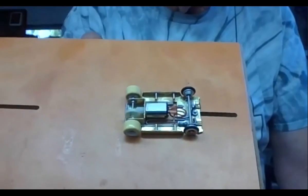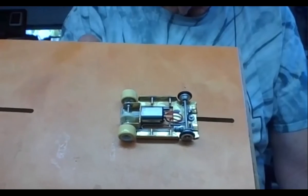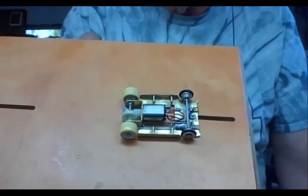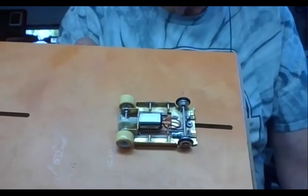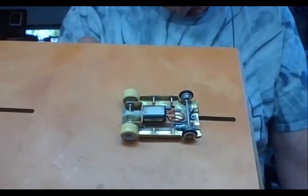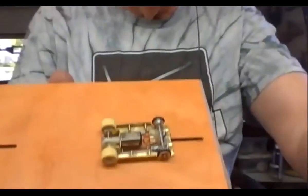Well, how about I send you one of those little motorcycles and you can motorize it for us? Or one of those go-karts of Steve's. Yeah, even better. Oh, you know what? That motor might be perfect for it. That would be perfect for it. What size is the motor?